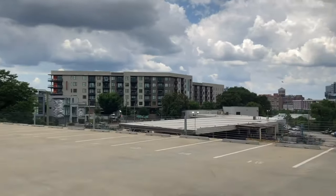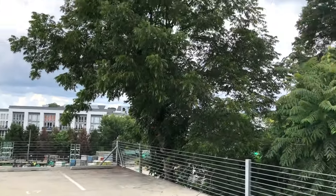So yeah, y'all, this is the area that I found. Nice little scenery downtown. It's pretty dope. The sun is not out so much anymore, but I think this still is a pretty decent location.